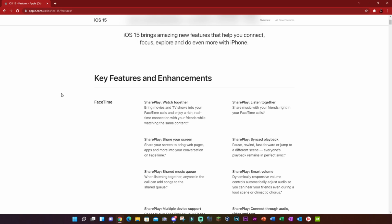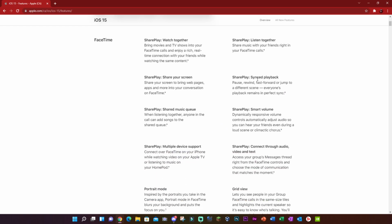For FaceTime, you have SharePlay. You can watch together, you can screen share, you can share music, similar to Discord and Zoom. You can watch movies together, which is something they showed in the Apple video. You can listen to music, and as you can see here, a shared music queue, similar to Rhythm Pod, which is dead, for those of you who don't know. You can share your screen and sync playback, so you can fast forward, rewind, and pause. If you're the host, I think whatever you see, the other people in your call will see.